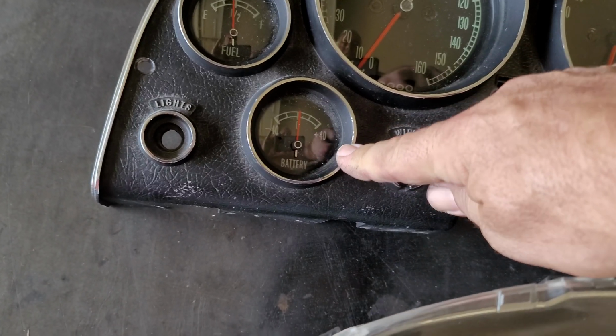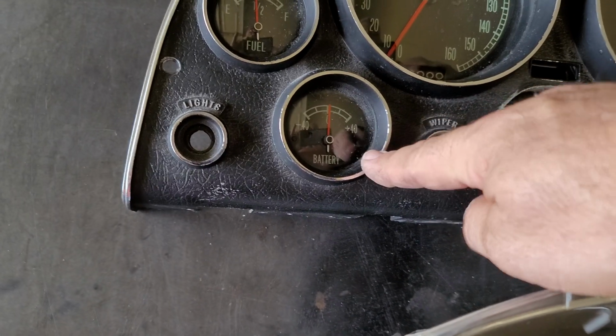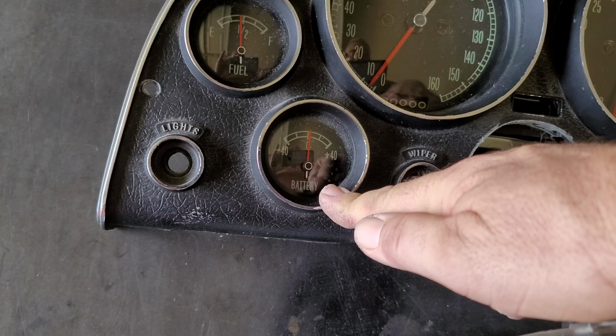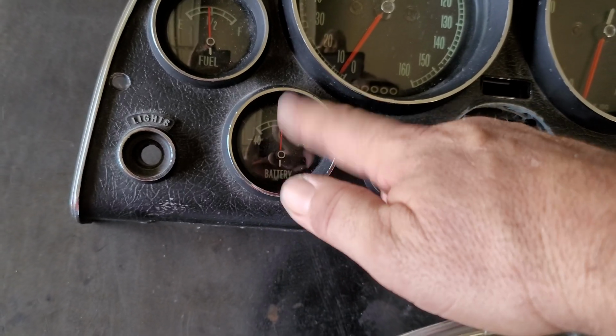Now this is different. This is an amperage gauge, not a volt gauge. So this actually runs a live wire back to the back of the dash, and this is actually the cause of a lot of fires in cars if you're not careful with this. So I won't go into that today.